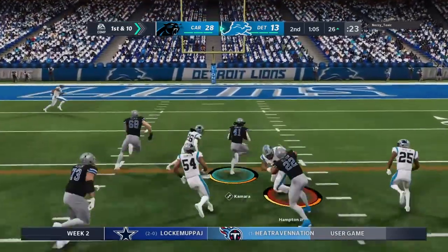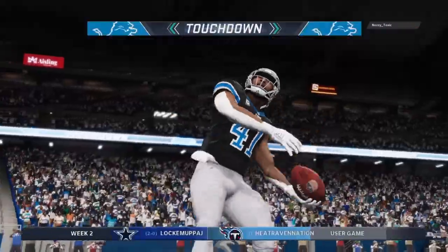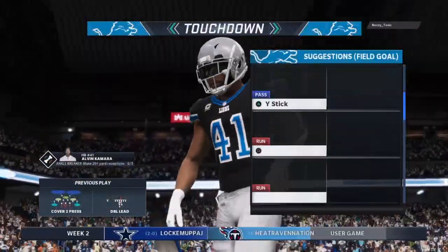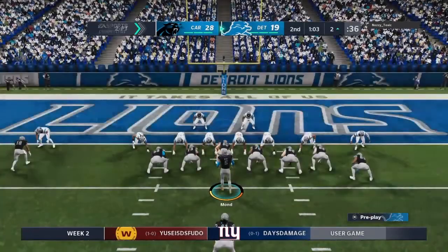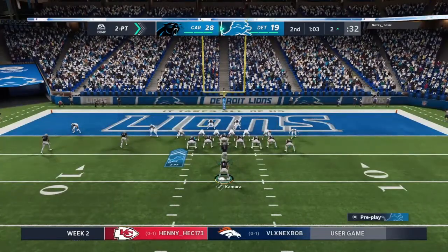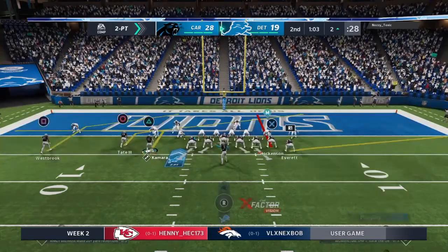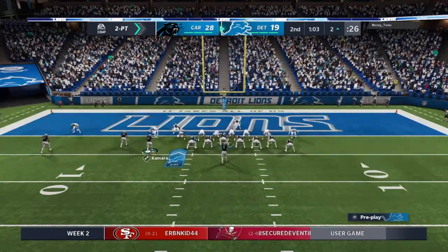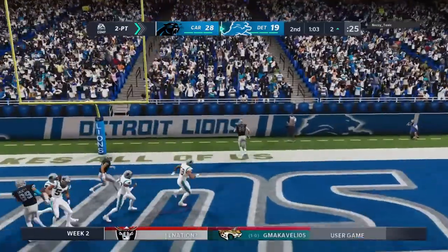Running with Kamara. And he's got some space here. And he takes this one in for a Lions touchdown. Alvin Kamara, 26 yards. And the Lions are able to cut into this lead. The Lions will set up for the 2-point. This has just been an offensive explosion here in the second quarter. Yeah, held scoreless in the first quarter. Now they find the end zone again here in the second.